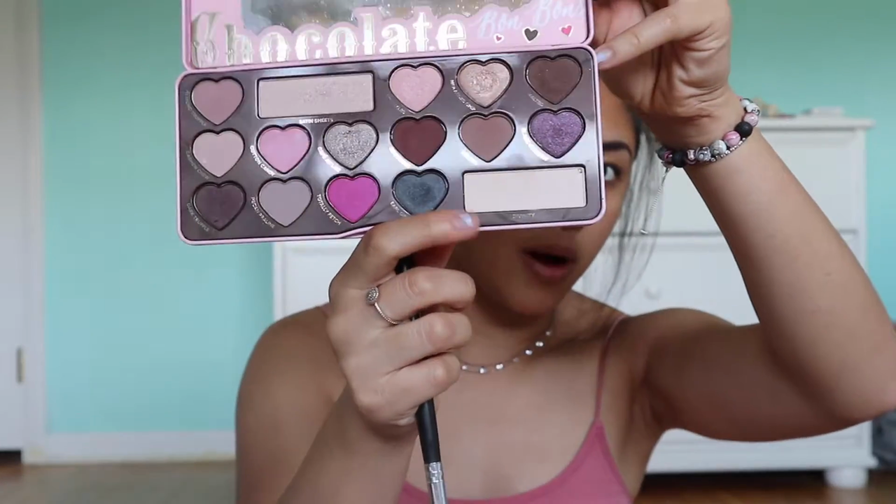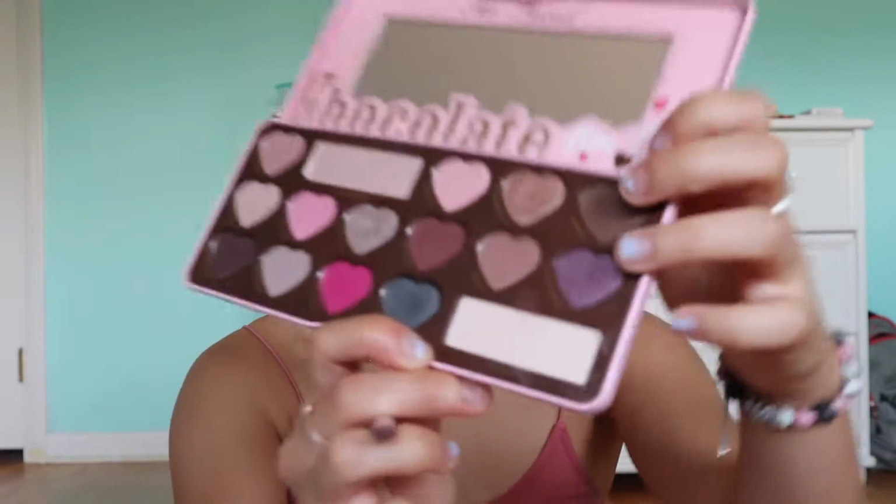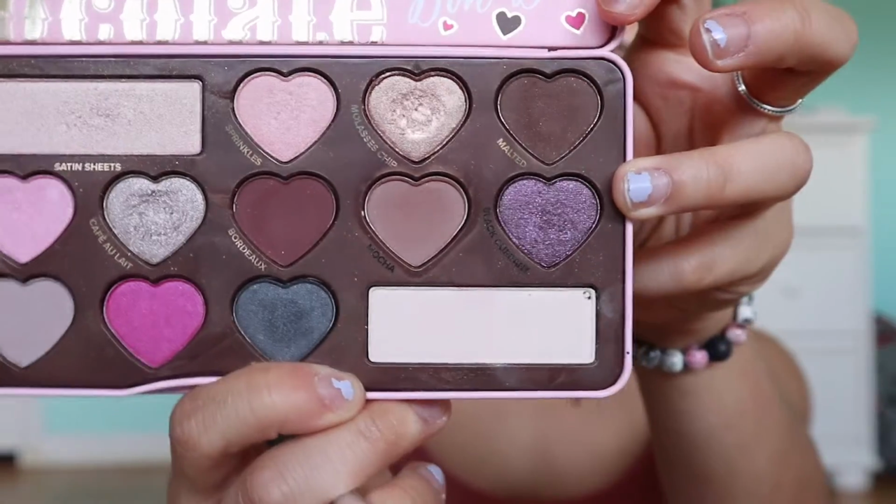So this is different this time. Divinity is this larger pan right here, and it's a matte highlight shade, super pretty and a cream color. I know it's probably not going to show up, but hey, I can still like it. Next step, apply Black Currant onto inner and outer corners and smudge into lower lash line. Black Currant is this deep purple shade right there.